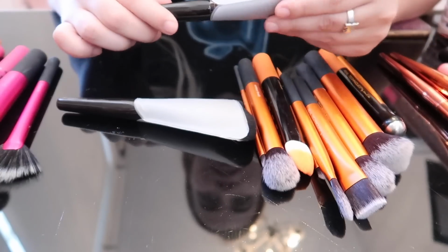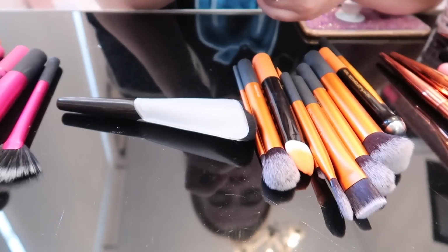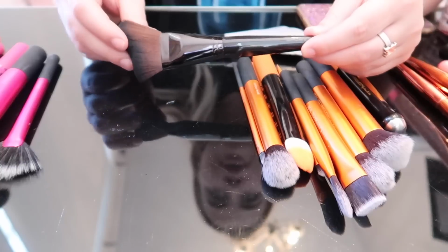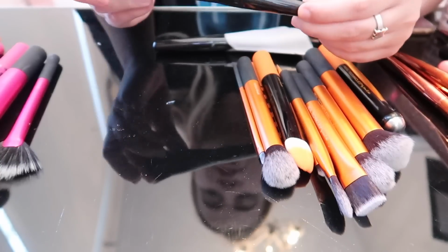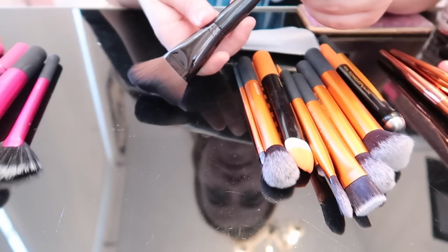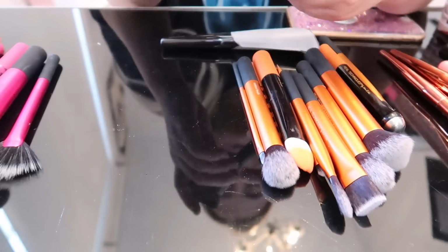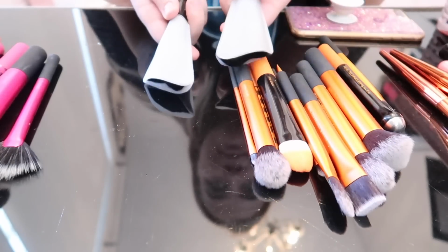I have a couple of these Laura Mercier brushes, if I can open them. These are their glow powder brushes. I love this brush. It's so unique, super soft. Look at the bristles on that. But I do really like these, so I am going to go ahead and keep both of those.